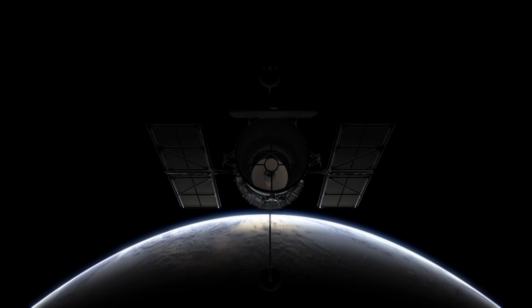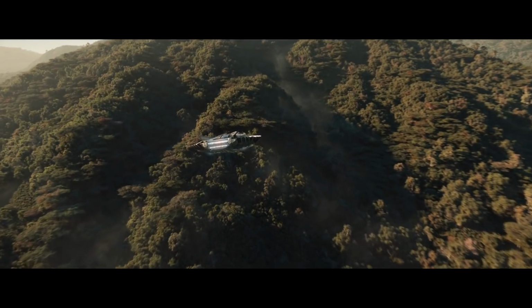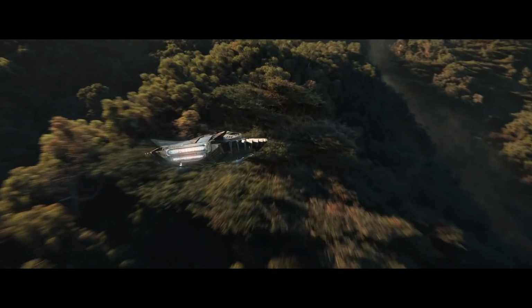So Black Panther has it exactly right. Their meteoric vibranium makes an awesome weapon. But it's the advanced science of Wakanda that's really endeared it to audiences all around the world.